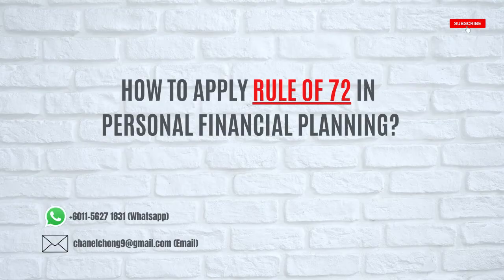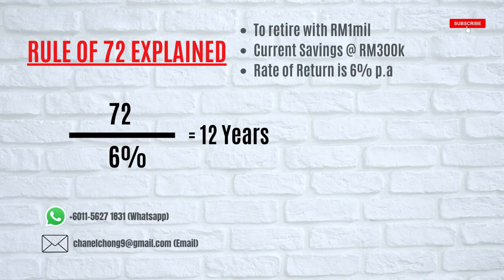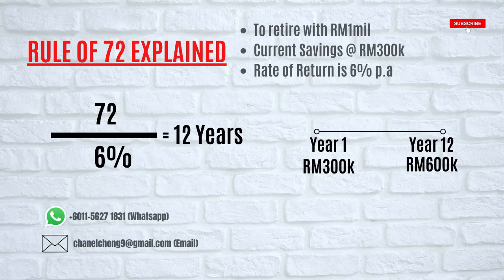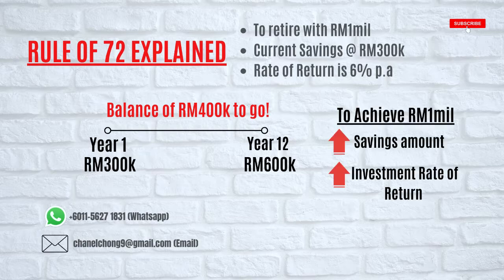How should I apply the rule of 72 to my personal financial planning? Just imagine that today you're planning out your retirement funds. You managed to narrow down to a financial tool that's giving you 6% rate of return, and you have currently saved up 300,000 for your retirement. So let's use 72 divided by the 6% rate of return. You'll get 12 years, which means that your 300,000 will double by the 12th year and become 600,000. In this equation, it means you still have another 400,000 to go. Either you increase your savings currently or you increase the rate of return for your investment portfolio.